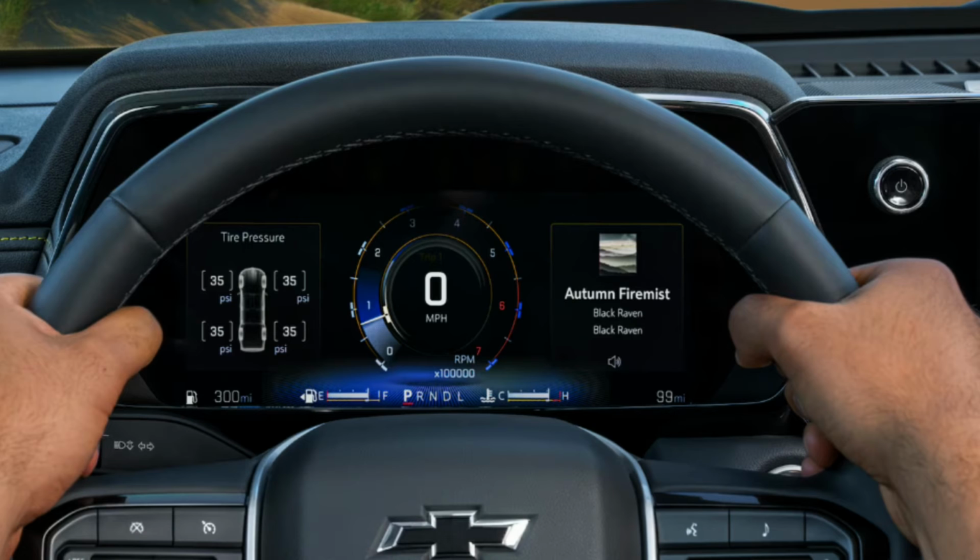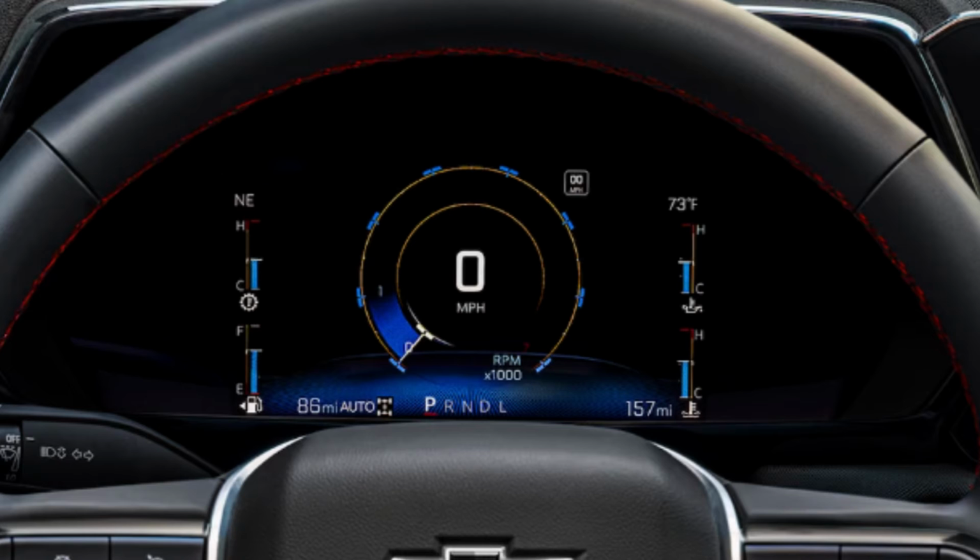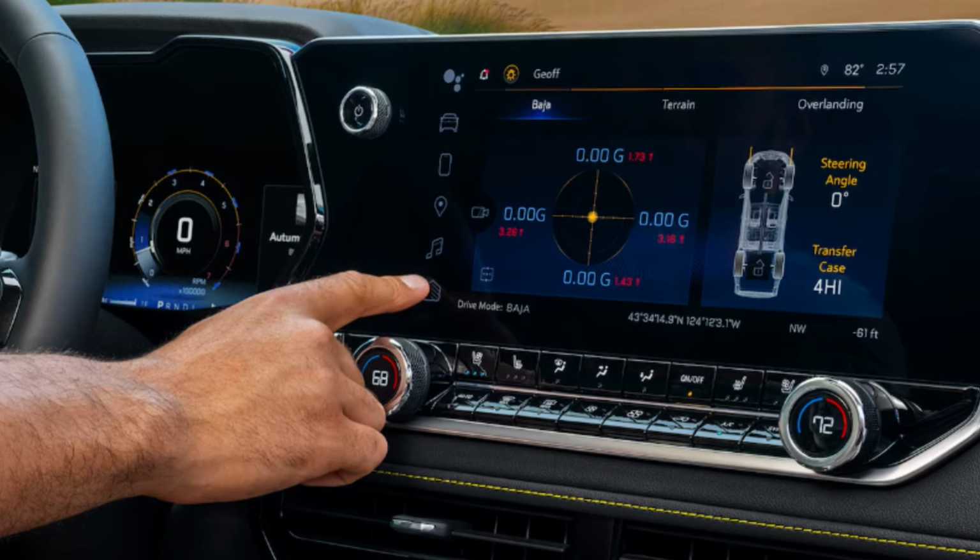Seating materials range from cloth to leather, as well as available contrast stitching, and even some pretty slick design characteristics, such as the ZR2. Heated seats, heated steering wheel can all be obtained depending on how you buy, and even ventilated seats are available. Available extra large wireless charging pad, and thank goodness, because the old one could only fit about an iPhone 3, so that's good to see.